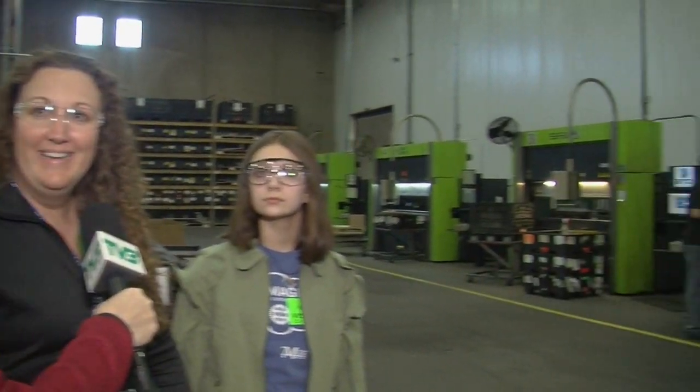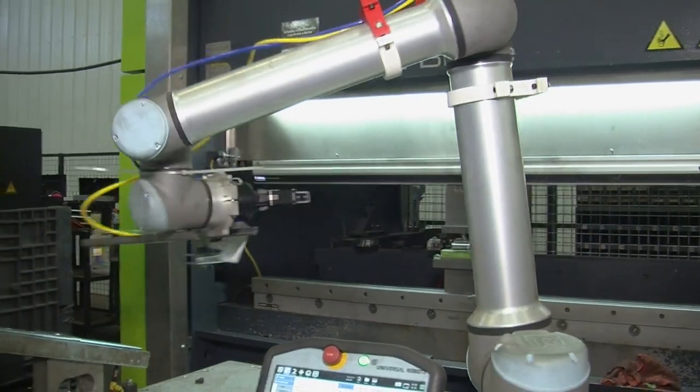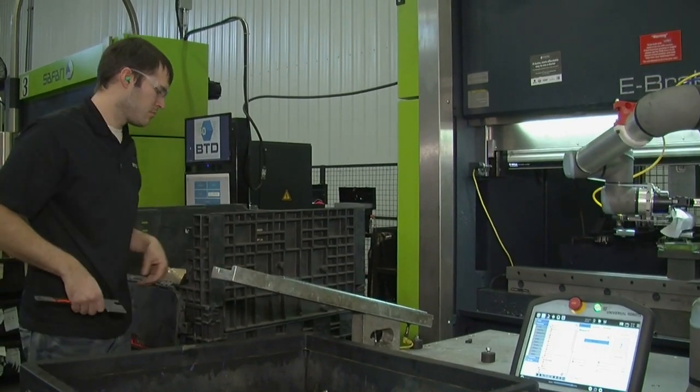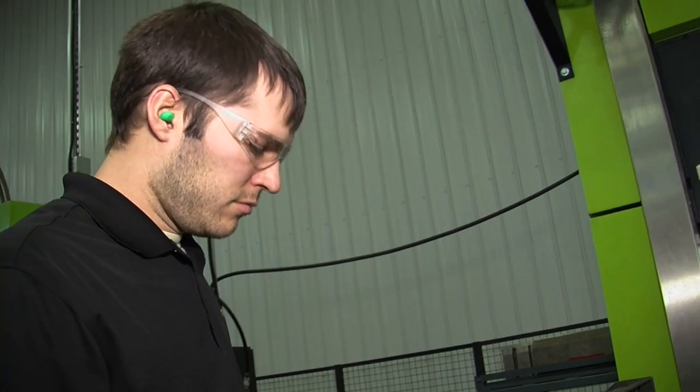All right, so Emma, we're going to show you our robot here. This is our fabrication department here in the Detroit Lakes facility at BTD. Chad Mayfield is the guy behind all the magic, and he makes sure that this robot runs perfectly. Chad has programmed the robot to take these small, intricate pieces and make them, so that somebody doesn't have to do this repetition all day long. However, we have somebody run the robot.